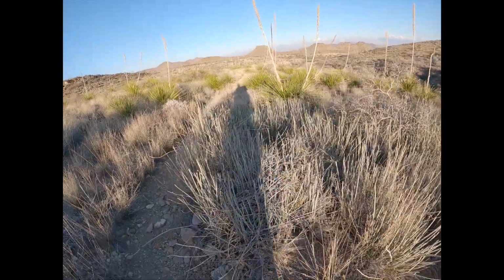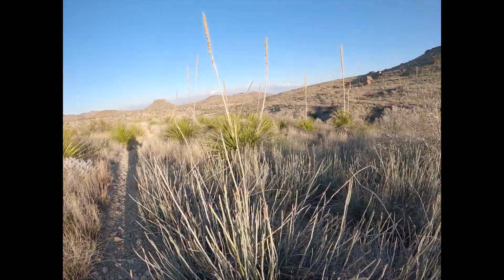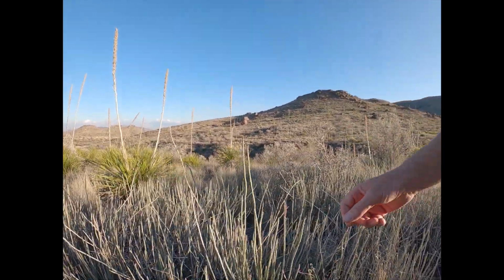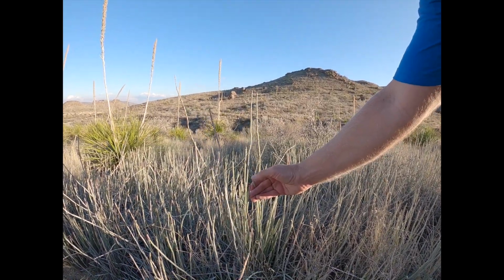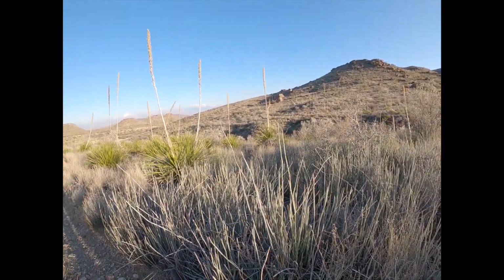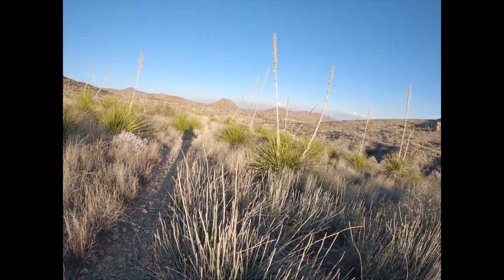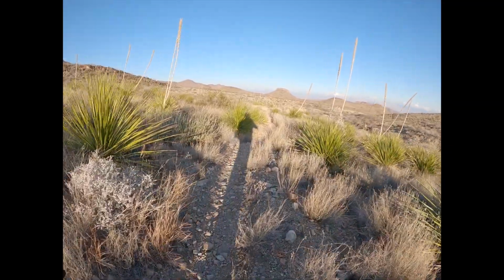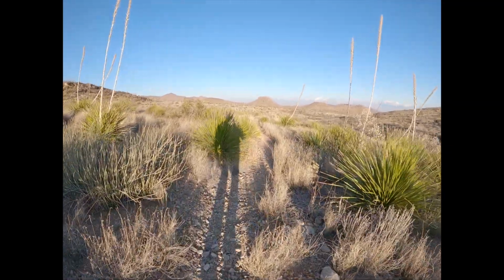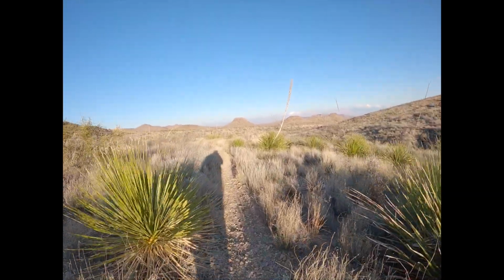Bunch of candelilla here. This plant, it's got a waxy coating on it to hold moisture in, but people actually harvest this plant, boil it, and they get that wax off of it. And they make different things out of that wax. But to do it, you got to kill the plant. You dig it up, roots and all.